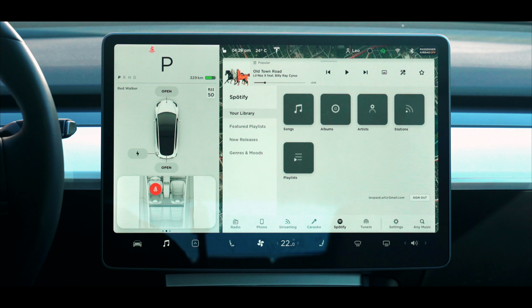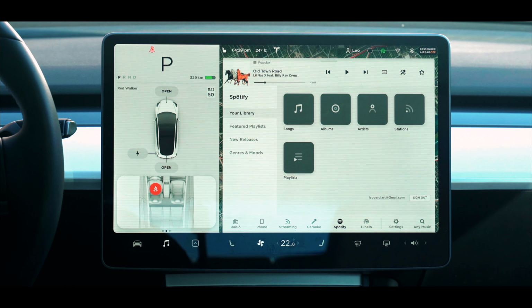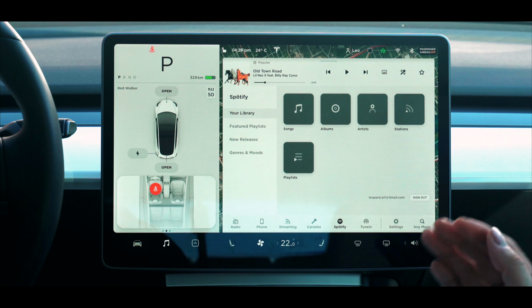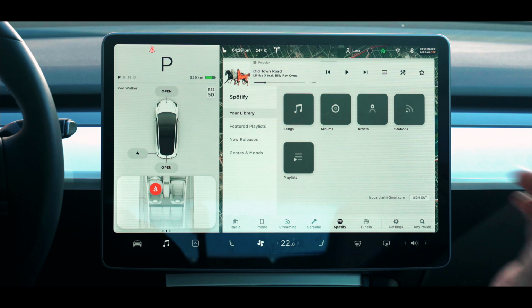One thing to remember, Spotify in Tesla works only if you have a premium account. I do, this is why I have Spotify. If you have just a regular account, it won't even let you log in. This is a downside of it, but well, you asked for it, you get it.